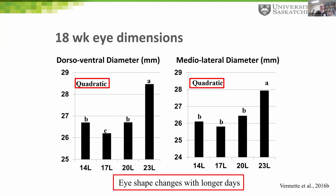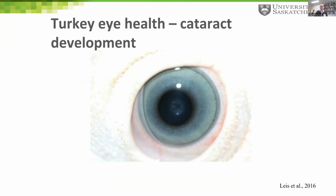So it's interesting. We also were able to work with some ophthalmologists from our Western College of Veterinary Medicine. They brought all their equipment. We even convinced some human ophthalmologists to come out and look at our birds, and we found something really interesting. This is an eye of a turkey exposed to 23 hours of light near the end of their production cycle, so 15 weeks of age.